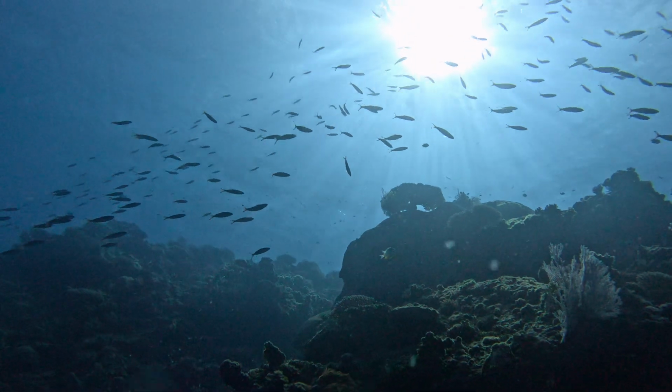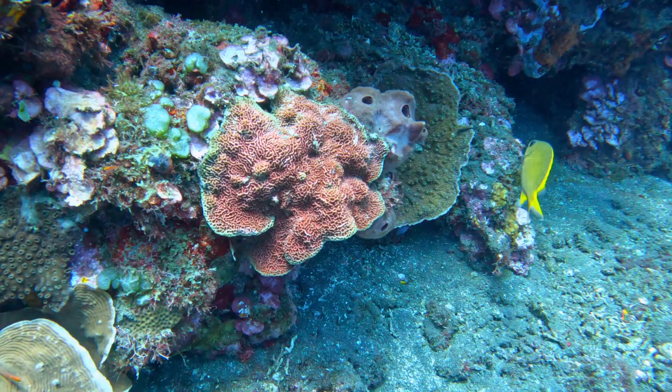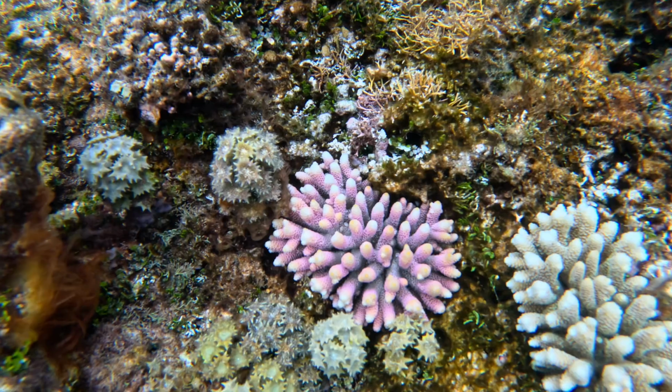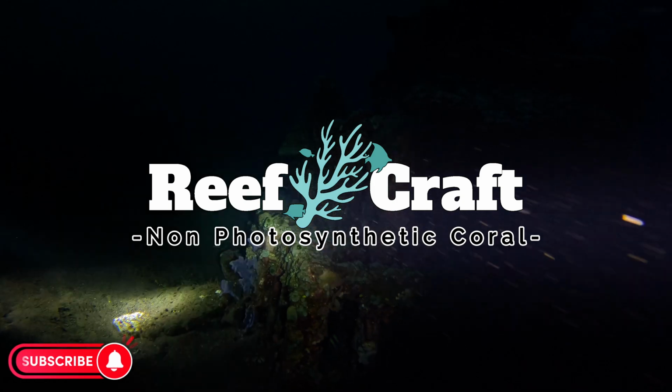When you think about corals and coral reefs, you think about how they obtain energy from the sun, like the corals you're seeing now. But what if I told you there's a whole group of corals that actually don't do this at all? Welcome to Reefcraft, and today we're going to be talking about non-photosynthetic corals, or NPS corals.